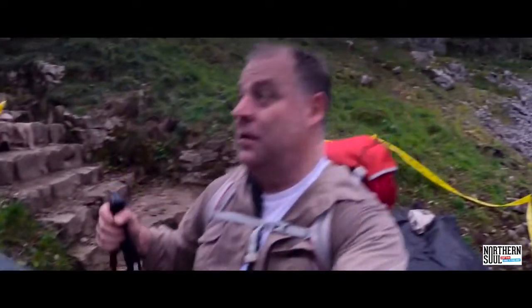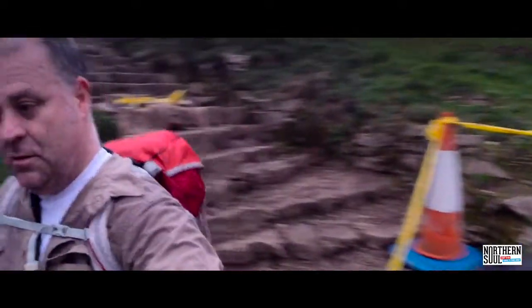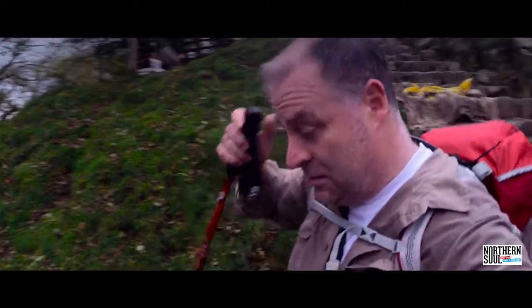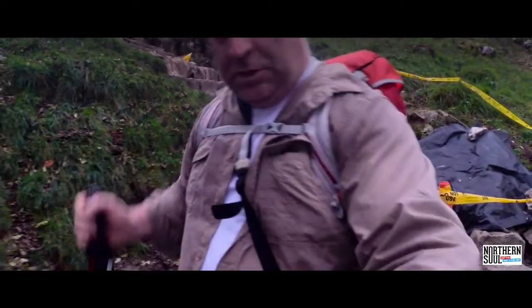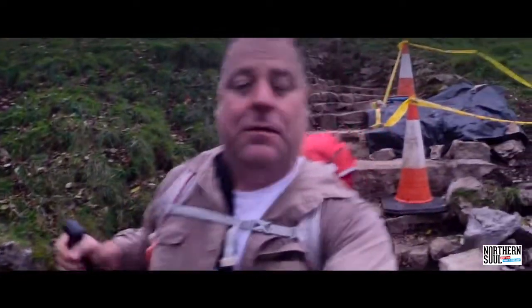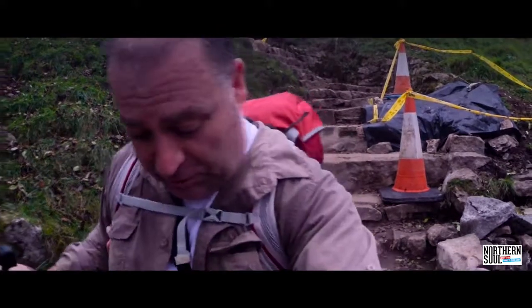And I for one certainly wouldn't want to be the man lugging that up the hillside, really. So we keep plodding down here, and then we're on a pretty level path back into Malham itself. So come on, keep going.